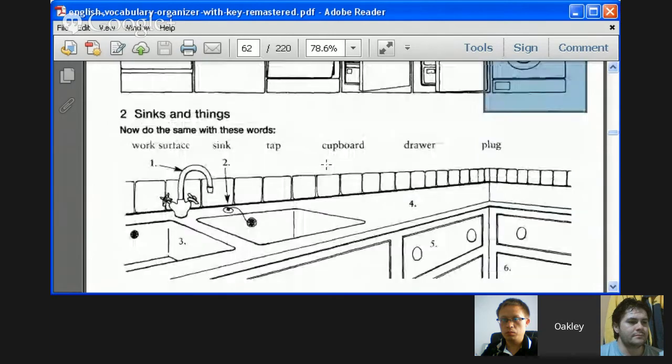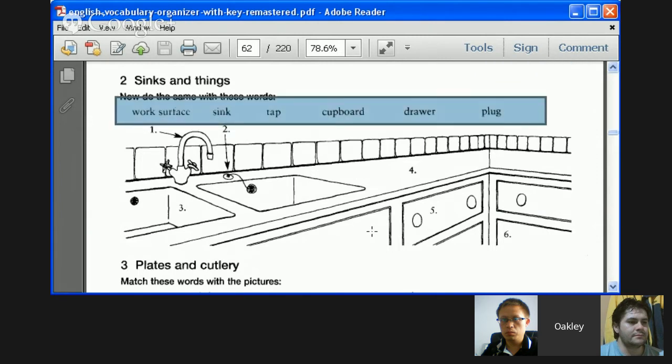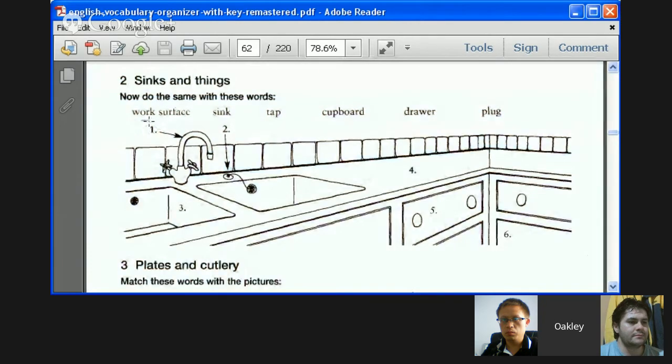Thanks for coming. We're taking a little tour of the kitchen today, Zingyu. We're figuring out the vocabulary for all these different things. Zinnia, I'm going to start with you. Okay, here's a list of possible words. Starting with number one, what's this thing here that I've highlighted? What's that called, Zinyu?